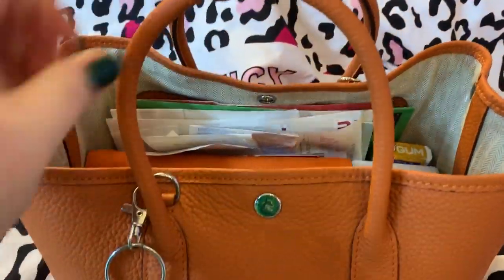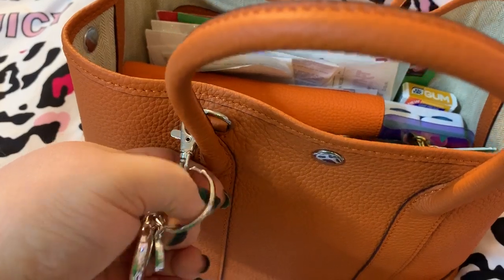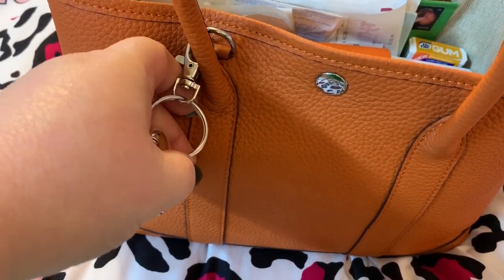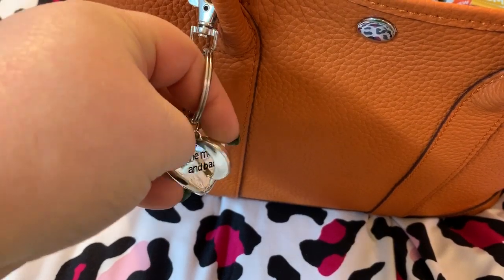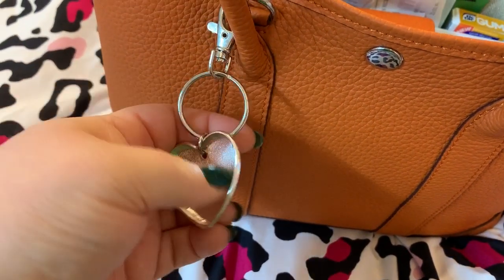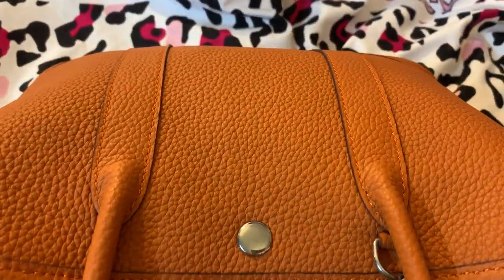It has handles, and here's where you connect the straps, there and there. I put this charm on here. I think I got this charm from Walmart or maybe Michael's or somewhere. I'm not sure. It says, love you to the moon and back, and it has a little moon on it. Let me turn this back around because it'll blind y'all when the light hits it. That's the other side.